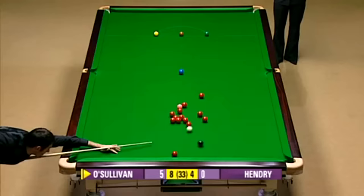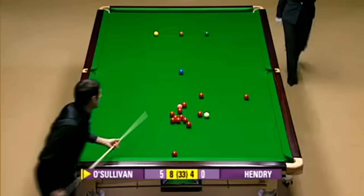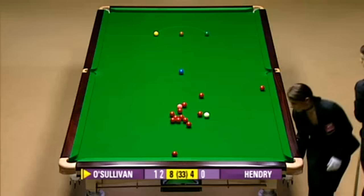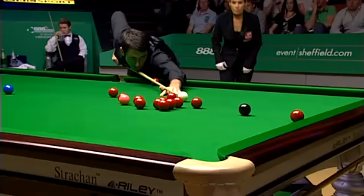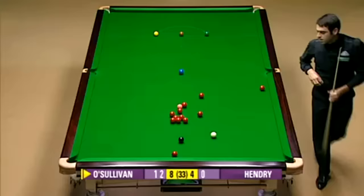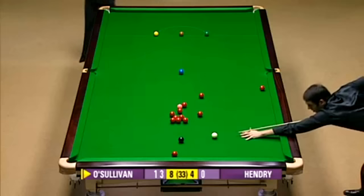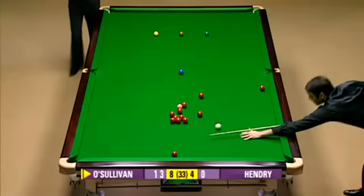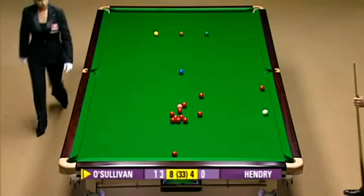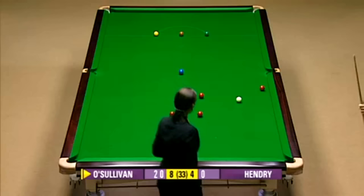Five. Couldn't get into the main bunch there, but full ball contact was always going to leave the bottom red. He's got the full ball contact. 12. Because he's now getting rid of this red, going into the bunch now is not really advantageous, 13, so he'll be playing for a loose one. 20.